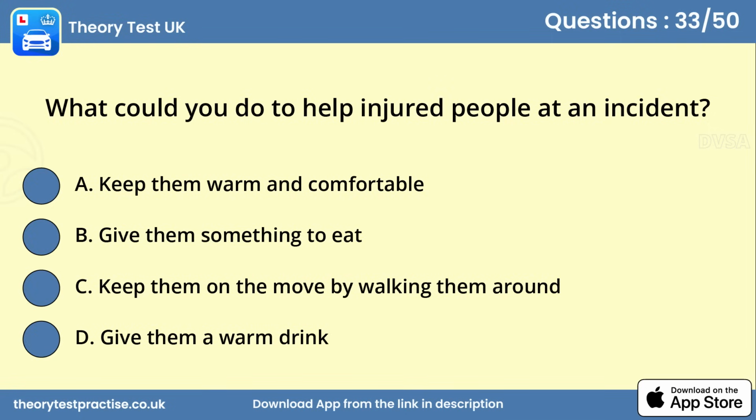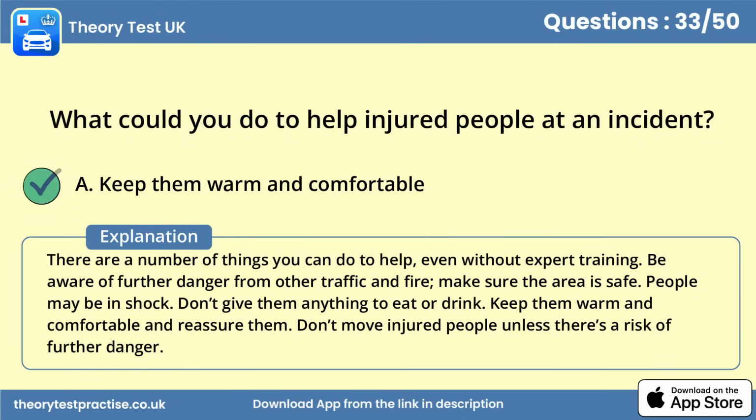Question 33. What could you do to help injured people at an incident? A. Keep them warm and comfortable. There are a number of things you can do to help, even without expert training. Be aware of further danger from other traffic and fire. Make sure the area is safe. People may be in shock. Don't give them anything to eat or drink. Keep them warm and comfortable and reassure them. Don't move injured people unless there's a risk of further danger.